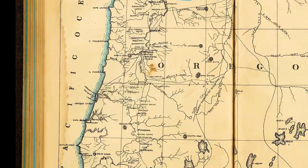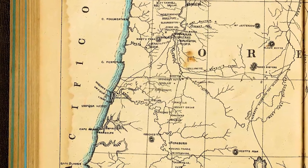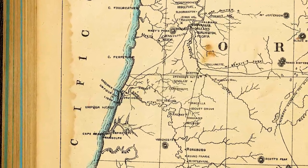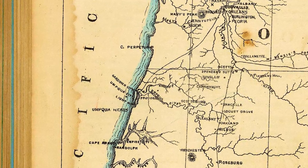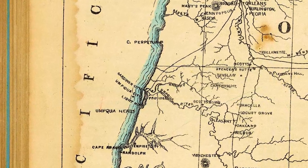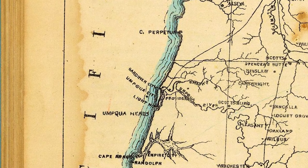After the Columbia, the Umpqua River was the next busiest sea entrance. The area was difficult to select a lighthouse site, as it was mostly made up of flat sand dunes. A spot at the mouth of the Umpqua River was chosen as the best option for the first lighthouse built in Oregon.